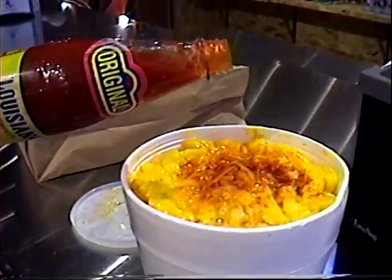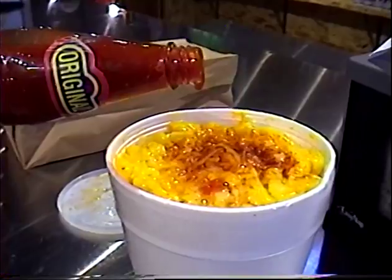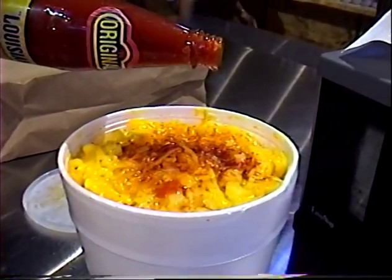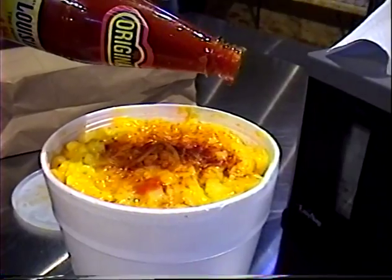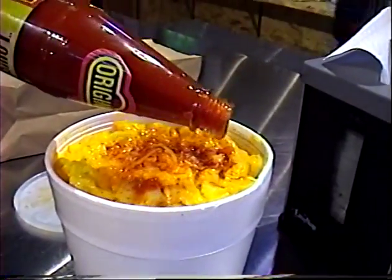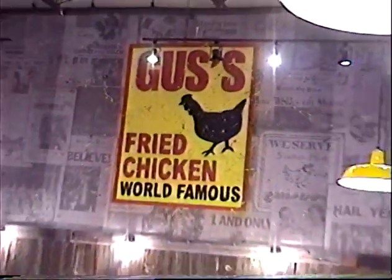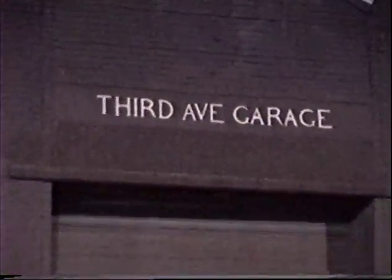Well, they cater. Wow. Oh, look, I put more than a few drops. It's going to sink in. I don't know, just add a little zing. We'll try it. It actually tasted okay.